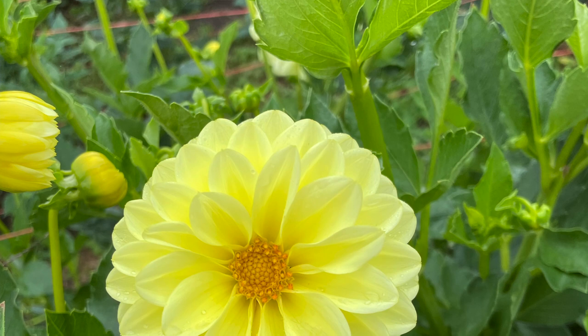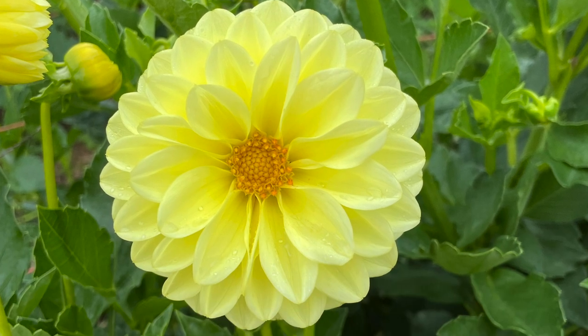But the biggest one that you'll want to know that we're having success with is Rubber Ducky, which is that really cute little yellow, kind of semi-ball dahlia with the bright yellow pollen center that looks like a beak. We called that one Rubber Ducky and we're propagating it. So I'm hoping to have that one on the market for 2025.